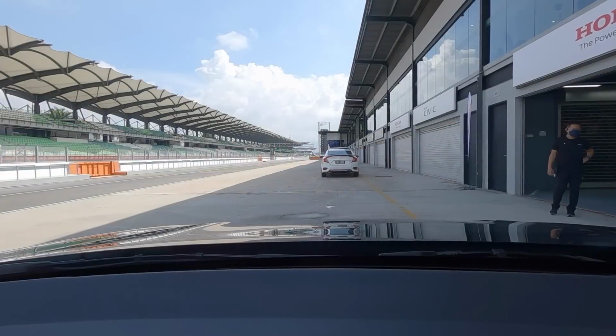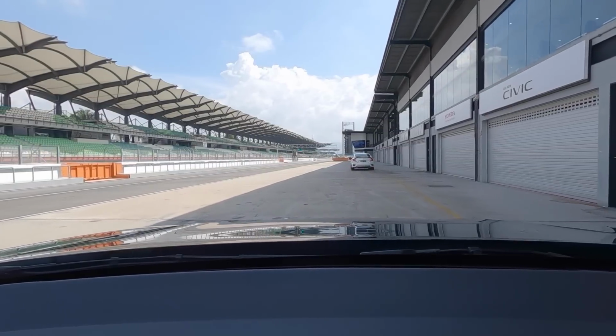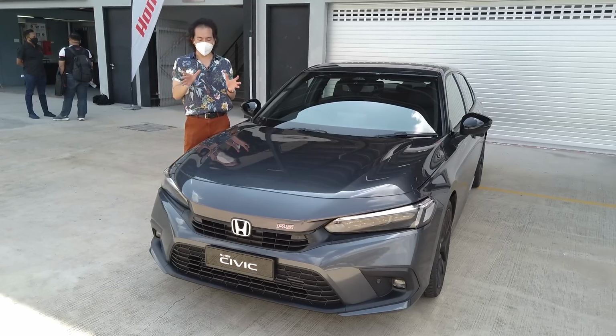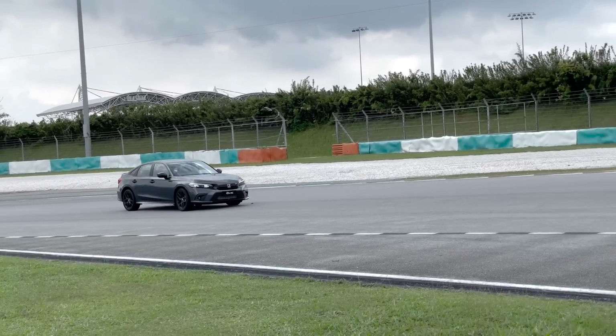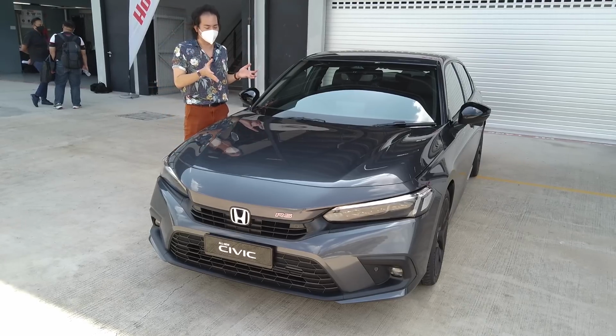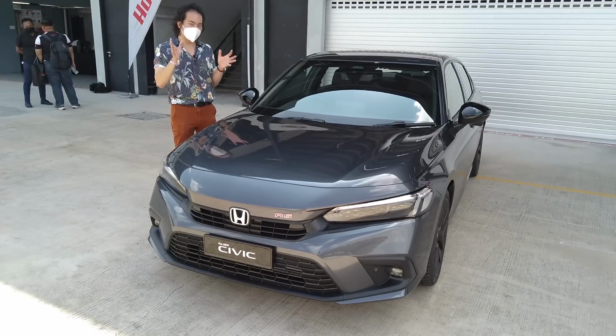We've now had the chance to drive the brand new Honda Civic on the Sepang South Circuit. We had 4 laps, so I think we have quite a good idea of what this car is like to drive on the track. Unfortunately, we don't have the time to get it on the road. That will have to wait until the car has been launched.